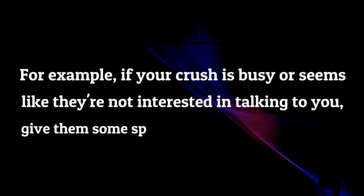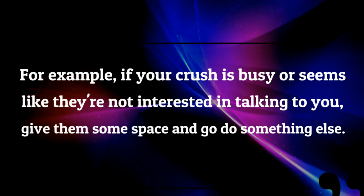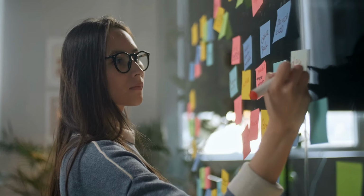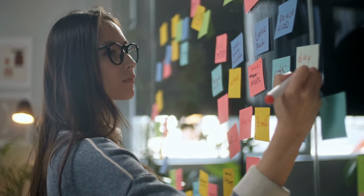Number 12. Do not beg for their attention. Many people make the mistake of constantly trying to get their crush's attention, but this can often have the opposite effect. Instead of making them like you more, it will only make them resent or avoid you. For example, if your crush is busy or seems like they're not interested in talking to you, give them some space and go do something else. This will show that you respect their boundaries and have better things to do than try to get their attention.